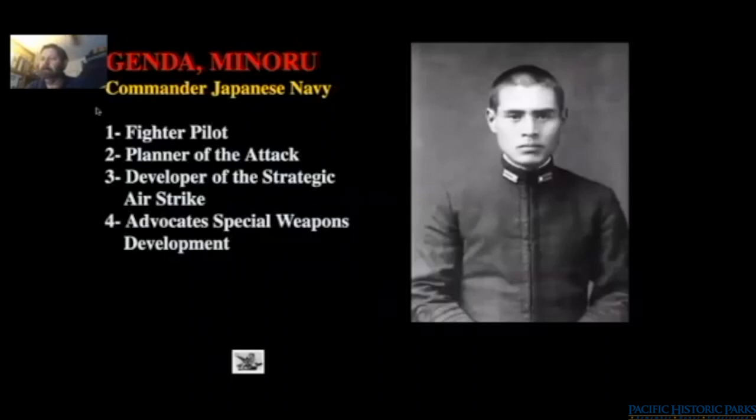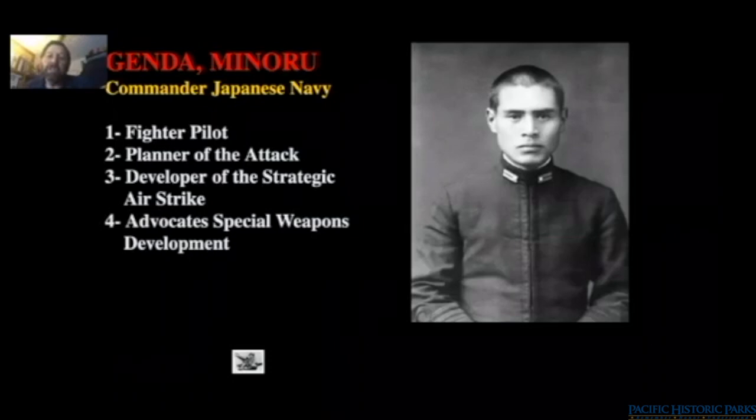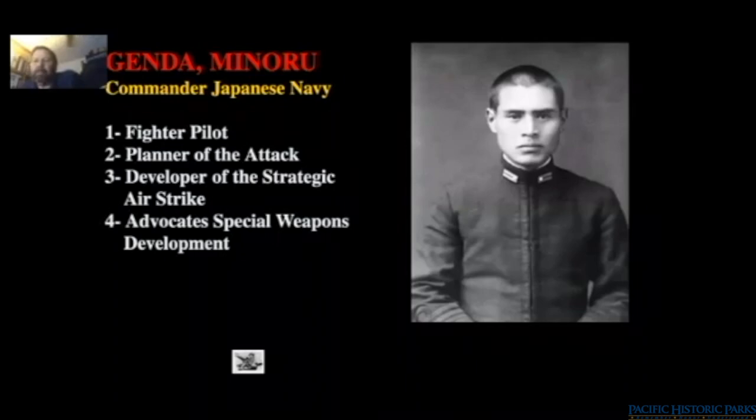This is one of the interesting planners. You see a very serious man there. Here's his background. He's a commander of the Japanese Navy, fighter pilot, planner of the attack, developer of a strategic airstrike, which is another name for surprise attack, and advocates special weapons development. When I was preparing for this paper, I found out long ago that the Japanese didn't do this without the backdrop of what had happened at Taranto.